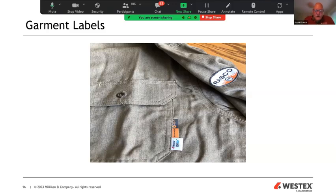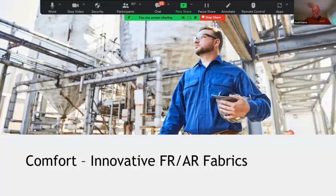And then what's that 2112 mean? You'll see that on a lot of garments. 2112 means that it meets NFPA 2112, which is for flash fire. So if you have an environment where you're working around chemicals, like maybe you're doing electrical work in a refinery or a chemical plant, you probably want flame resistant arc rated garments that also meet NFPA 2112. So let's take a look at comfort.